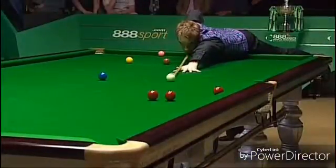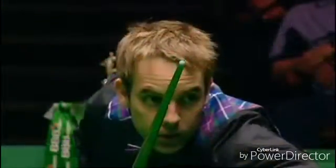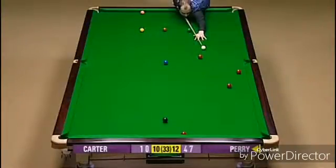Well, at least Ali hasn't left an easy starter for Joe Perry. Just stretching a little bit on that one. It's not easy when you're fully stretched to deliver the cue through in a straight line. But Joe's done this a good few times in this match where he's got to the stage where he's going to win the frame and then he breaks down.